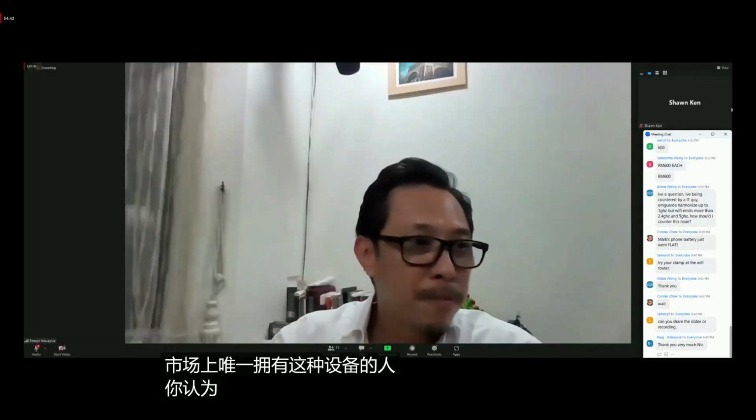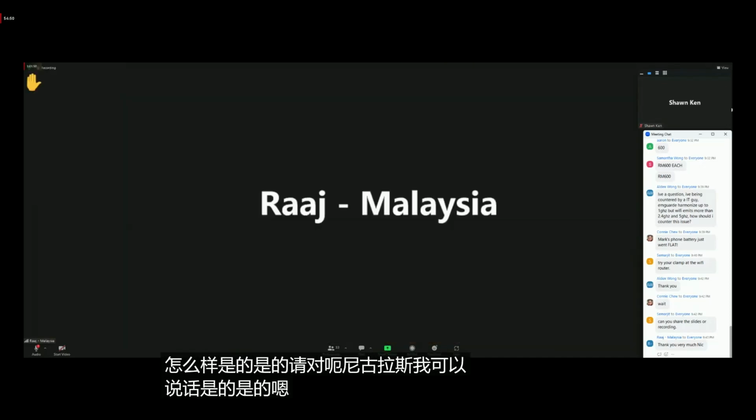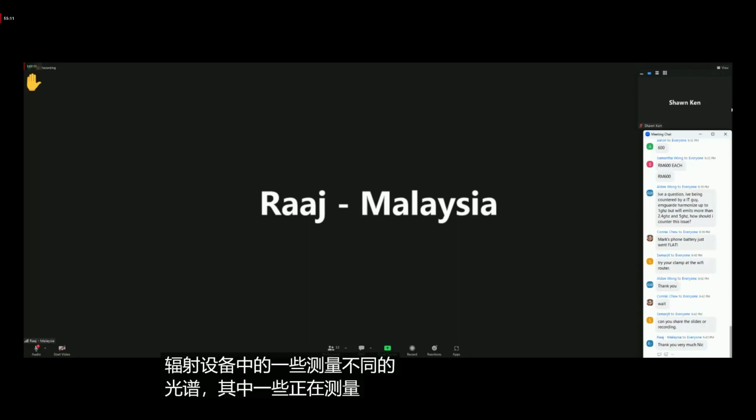What do you think? Raj raised his hand. Yes, Raj. Nicholas, may I speak? Yes. The storyline, Connie, is that there are many different electromagnetic radiation devices or measuring devices available. The truth of the matter is some of these radiation devices measure different spectrums, and some of them measure the metallic parts of certain devices and may not be identical to what emGuarde is doing.